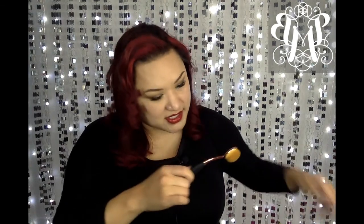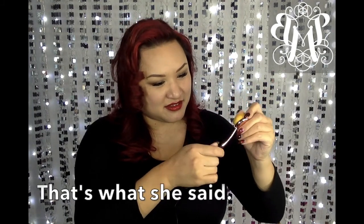Oh, this is so cute. It's a makeup brush, like one of the paddle type makeup brushes. I just wanna see how soft this is because I love these. It's in a rose gold. Ooh, so soft. Oh, I could just pet this all day. Okay.